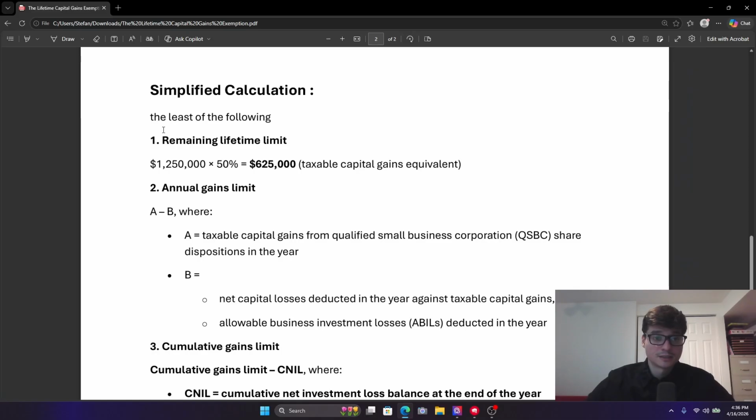So we're going to look at the simplified calculation, figuring out what is the amount that we can deduct for our lifetime capital gains deduction. So you have your remaining lifetime limit, which is number one. So we're going to look at the least of the following three things. Okay. So the first one is your remaining lifetime limit of 1,250,000. Times that by 50%, that's 625,000 taxable capital gains equivalent.